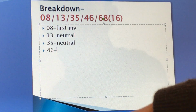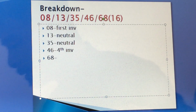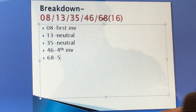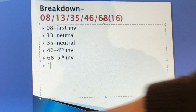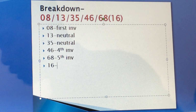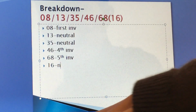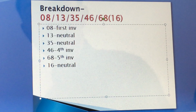fourth invincible. So again, the fourth invincible, I'm going to abbreviate it. And then 68, as you can see, fifth invincible. And then 16 will be neutral. So as you can see, it was 50% neutral, 50% invincible numbers.